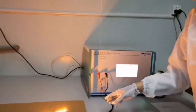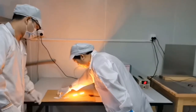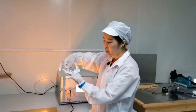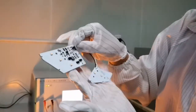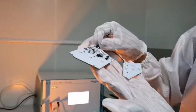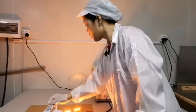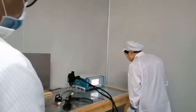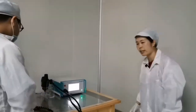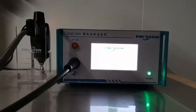So it's a LED module? Yeah. Okay, this kind, so they are testing the EMC class of this kind of LED module. Yeah, just the PCB. Yeah. And what's this? Anti-static electrostatic test.